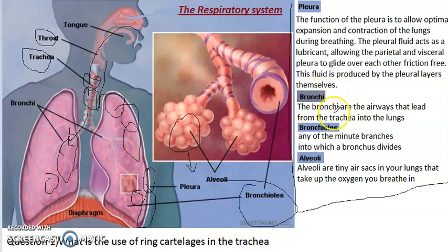What are the bronchi? The bronchi are the airways that lead from the trachea into the lungs. I've already explained that, these places. The bronchioles are any of the minute branches into which a bronchus is divided. So these bronchi are divided into these. What are the alveoli? Alveoli are tiny air sacs in your lungs that take up the oxygen as you breathe in. This has also been explained.